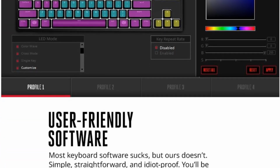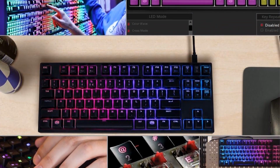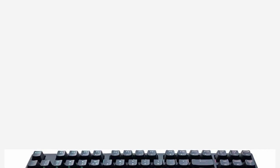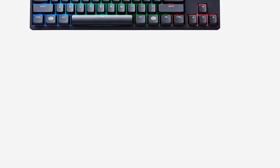100% authentic Cherry MX Red switches. Gamers demand the best, which is why the MasterKeys Pro S only uses 100% authentic Cherry MX switches. On-the-fly macros and profile support. Program multiple keystrokes to a single key or change per key. Backlighting with intuitive keyboard commands.